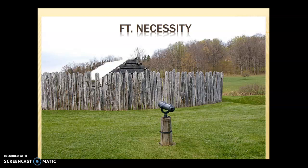All right, guys, here we are revisiting Fort Necessity again. Yesterday, you should have watched my video leading up to the beginning stages here, the competing empires in the Ohio River Valley. Well, George Washington at the time was a major in the Virginia militia, and he was sent to where current Pittsburgh is today.